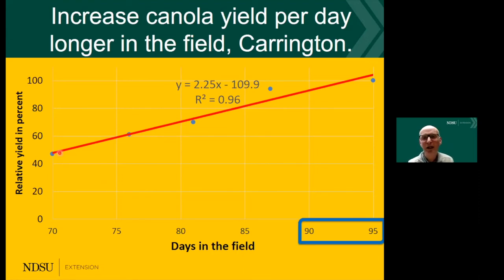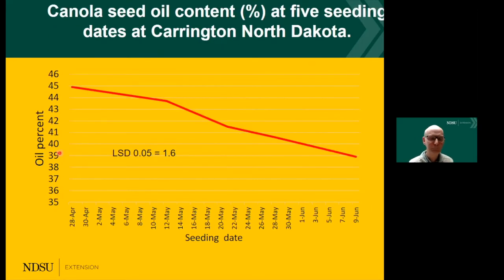Now, in Carrington, in this case, the highest yields were obtained at 90 to 95 days in this particular experiment. We have to realize, though, that the days it takes from planting to maturity is very much driven by the amount of heat, and I will talk about that briefly. The other factor that we have to consider, because canola is an oil crop, is that we also need to have the oil percent high.